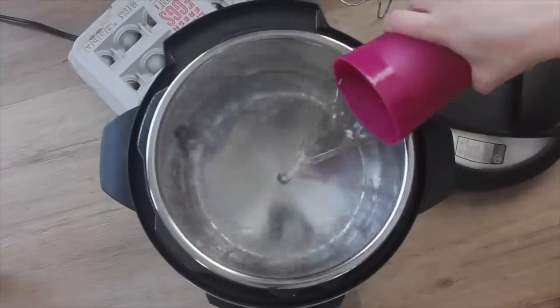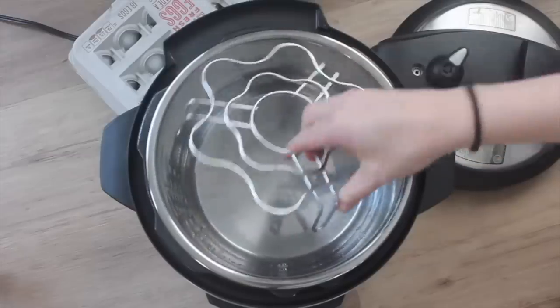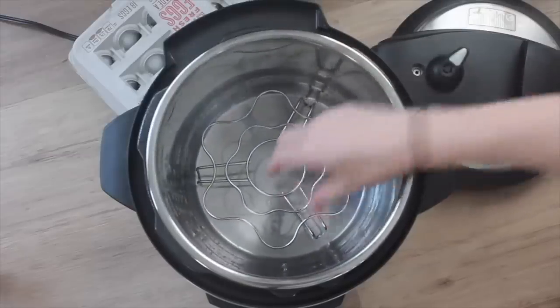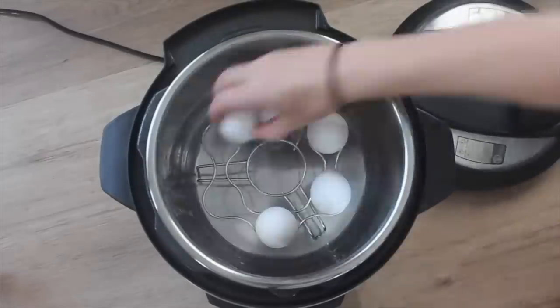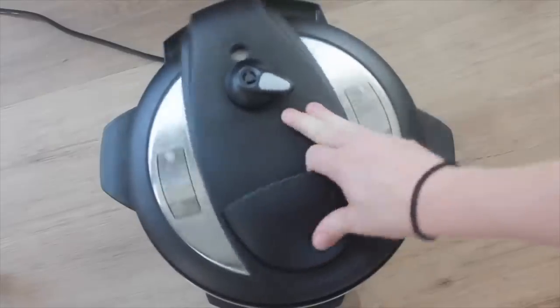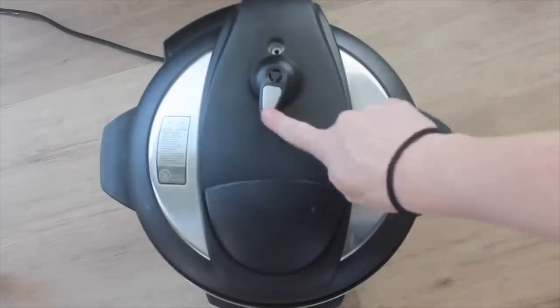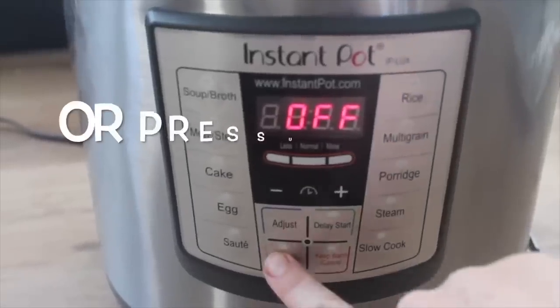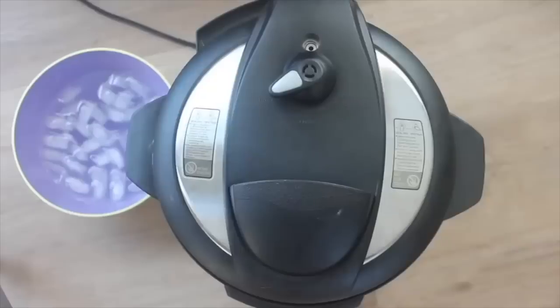So I'm gonna add 1 cup of water to the bottom of the Instant Pot. Now I have this little trivet that came with my Instant Pot. You can also use a steamer rack or something else, but this one holds about 6 of them. So I'm gonna close up my lid, then make sure the knob is on sealing, not venting. I love my manual button, so I'm pushing manual, and we're going to 5 minutes.